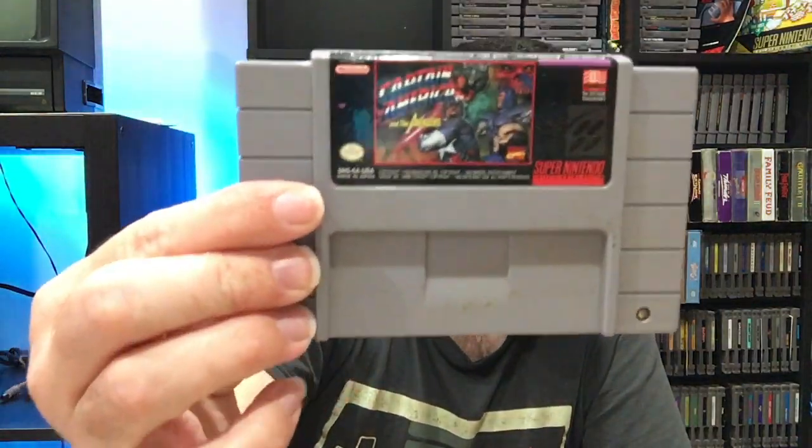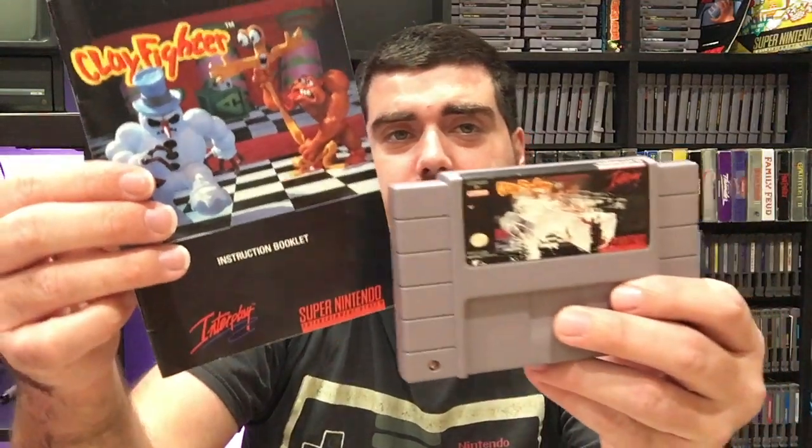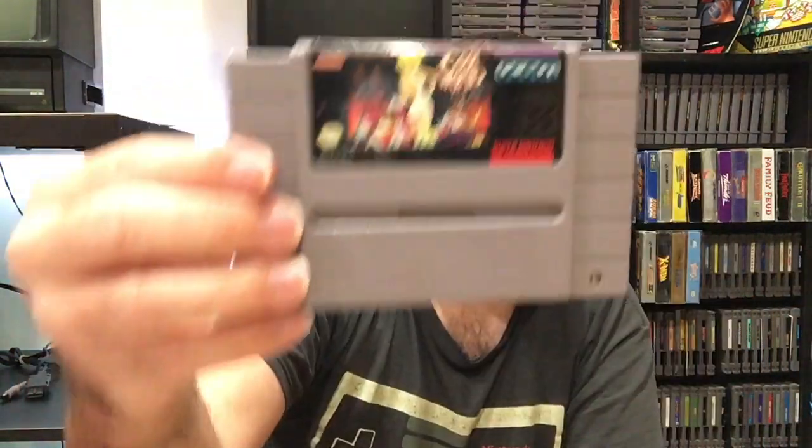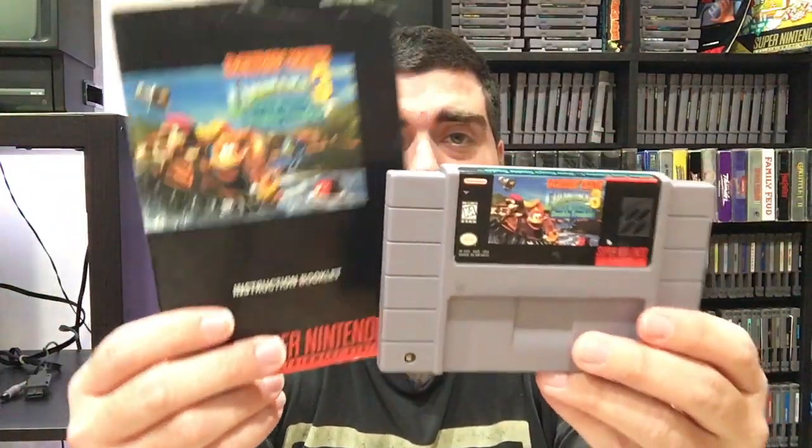Captain America and the Avengers. Chester Cheetah Wild Wild Quest. Chuck Rock. ClayFighter, pretty beat up, but I do have the manual. Cool Spot. Cool World. Recent acquisition, Cybernator with the manual. D-Force. Disney's The Jungle Book. Disney's Timon and Pumbaa. Donkey Kong Country 2 with the manual. And Donkey Kong Country 3, Dixie's Double Trouble.